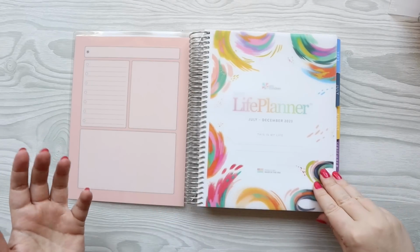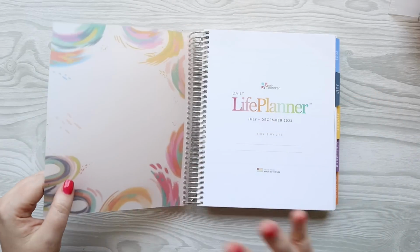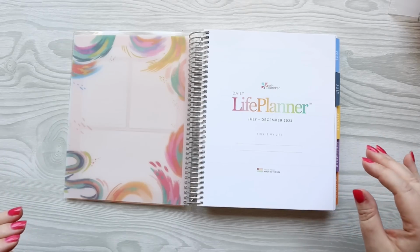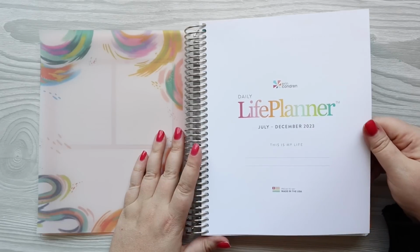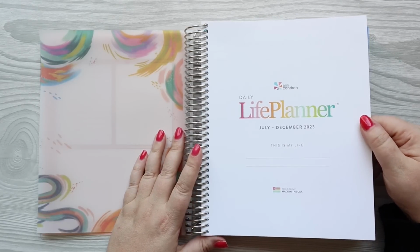But I love the Inspire. Look at this beautiful vellum. I love the vellum. This just, I mean, it's Etta V. If you don't know her, she's an amazing artist that has partnered with Erin Condren quite a bit this past year. Now she has a complete planner with her designs in it. It's so fun. So this is the July through December 2023. You can also get the calendar year if you want.